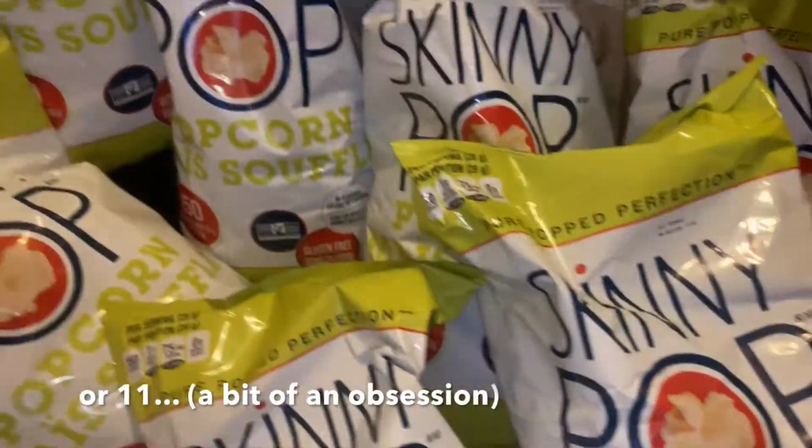So I get this from Costco. That's why it's so big. And honestly, when I go, I get like 4 bags at least. And it only lasts me like a couple weeks. But yeah, this is gonna be my snack to end off the night.